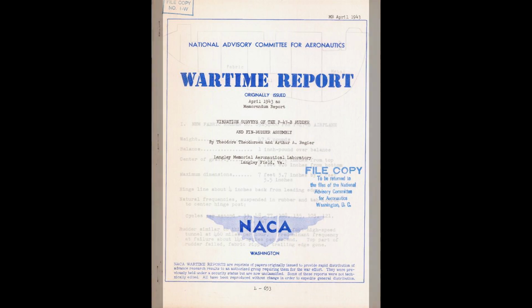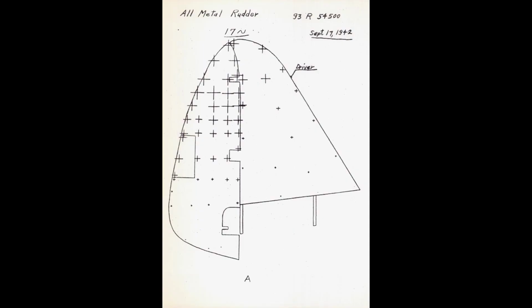Under some conditions, the fabric-covered tails could start to shred material at only 460 miles per hour, which is still fast, but well short of the plane's rated 500 mile per hour limit. NACA fixed the problem with an all-metal rudder and reinforced vertical stabilizer, which were then tested and found satisfactory to speeds in excess of 600 miles per hour. Well, scratch that last part. Tested to a true airspeed of 600 miles per hour, in excess of 500 miles per hour indicated.